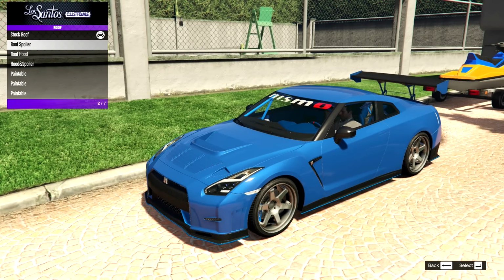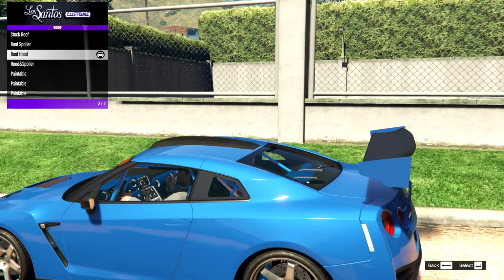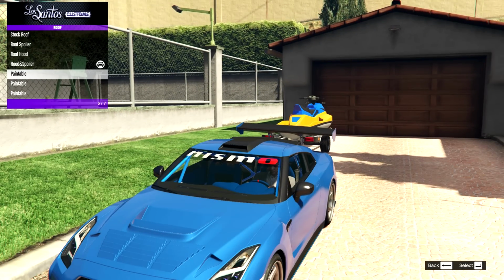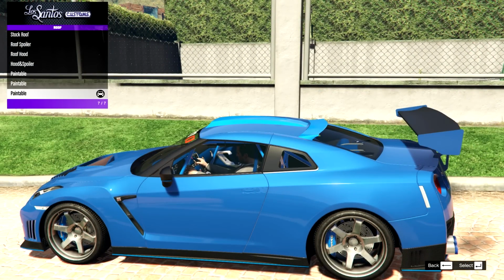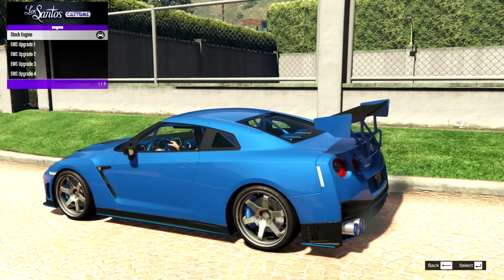On the roof, we have the stock roof. Then we have this little roof spoiler. Not entirely sold on that. Then we have the roof hood, which adds... Does that add an extra bar? Or is that just because of the shadow? It's just because of the shadow. Okay. We have that. Then we have the combination of the two. And then we have... It says paintable. And then... Oh, they're just the paintable versions. Right, I got you. Should we just go for the spoiler or nothing at all? I'm not really into any of them, so sod it. I'm just not going to do it.